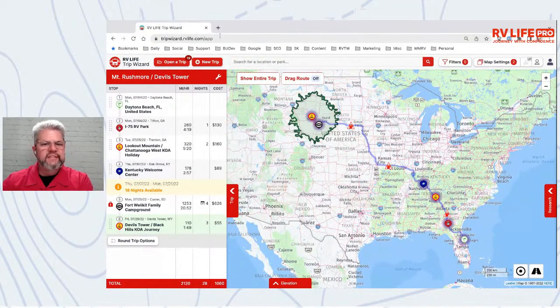One of the things I just wanted to remind people that we have, and I checked with the dev team, this has been in here for 8 or 9 months or so. But if you're like me and you get into habits and forget to look at things, or maybe they don't matter until now, right? I wanted to remind everybody about this check fuel prices feature that we have right here in TripWizard.